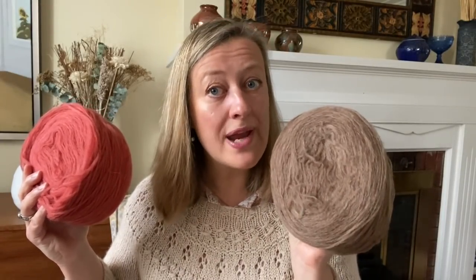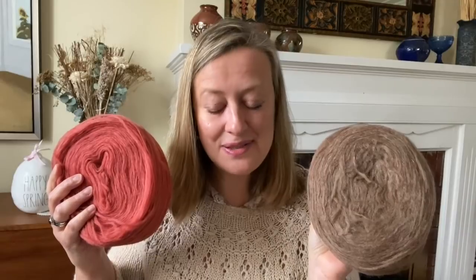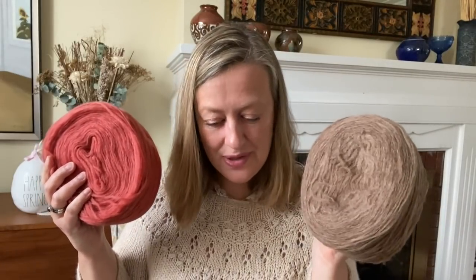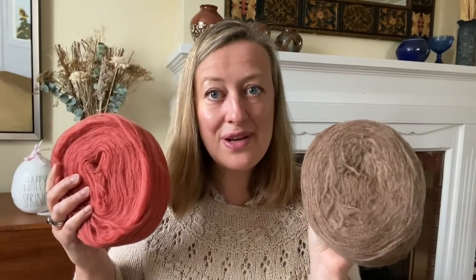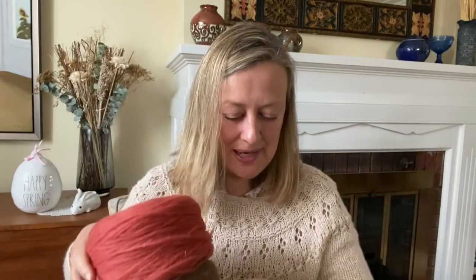And that will make for a stronger yarn to work with. So I haven't started swatching with this yet or playing around with it. I'm very, very excited to try that. We'll see when that starts happening.